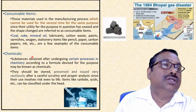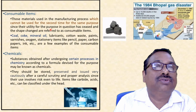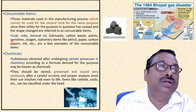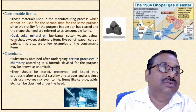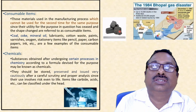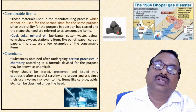Next is consumable items. As we know, those materials used in the manufacturing process which cannot be used a second time for the same purpose, since their utility for the purpose in question has ceased and the shape has changed, are referred to as consumable items. For example, coal, coke, mineral oil, lubricants, cotton waste, paints, varnishes, oxygen, and stationery items like pencil, paper, carbon paper, ink, etc. are a few examples of consumable items. You see, this is coal or coke. This is one of the consumable items. It is required in steel making, in a steel plant.